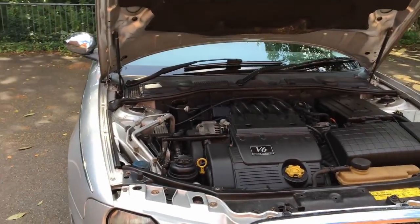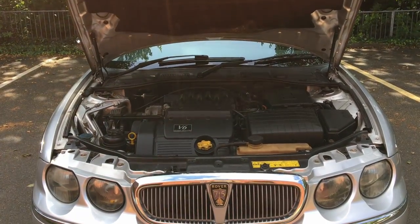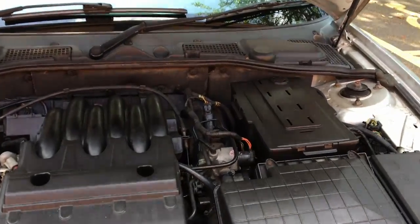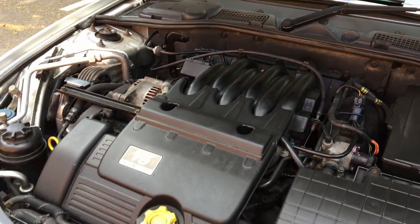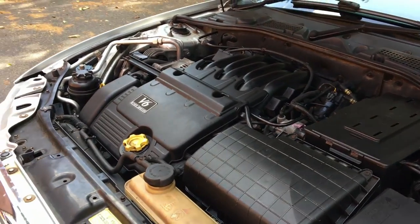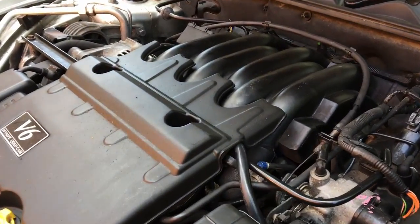And that's probably the reason why a lot of these are scrapped, which is a massive shame because they're fantastic cars, but people can't afford to change the belts. People don't want to change the belts, they don't think the car's worth doing. And then the belts fail, and then they decide that the car's really unreliable because the belts have failed when they've just not kept up on the maintenance.